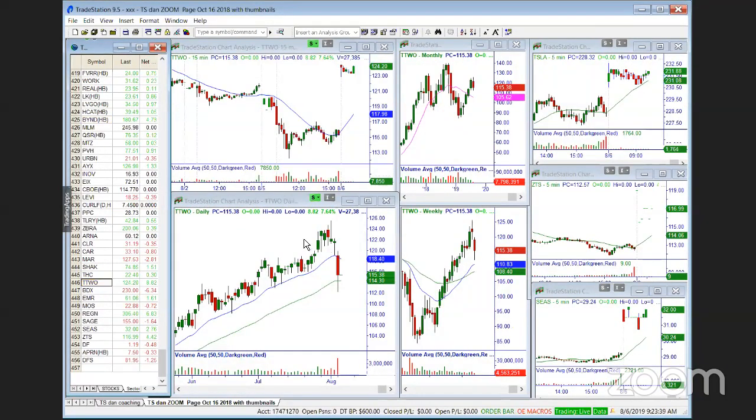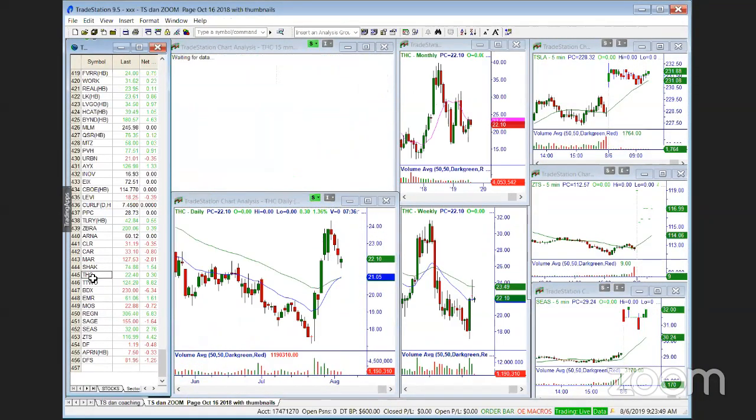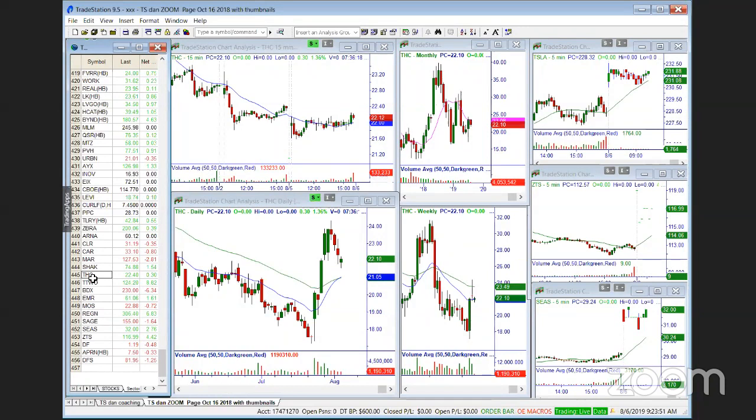T2 124, so gapping to resistance, but that would be a buy on a pullback. That's also a Bull Island reversal. THC says it's gapping up 30 cents, but I don't see any prints. And this is actually a buy setup after a big, beautiful run. So that's going on my list. Let's watch that 30-minute high.